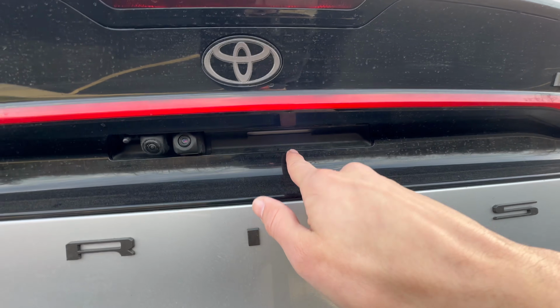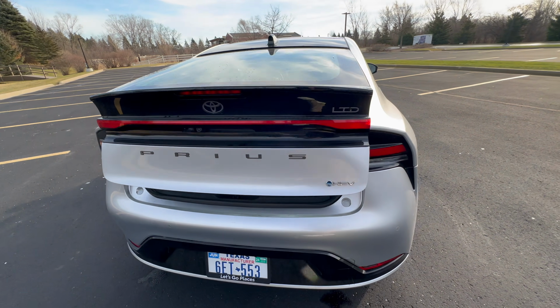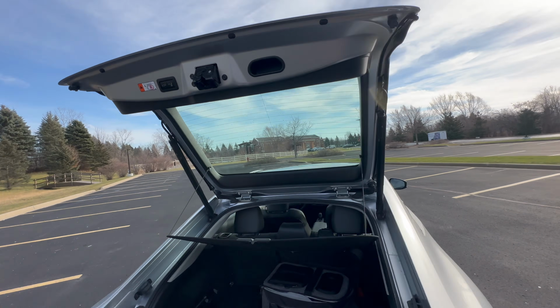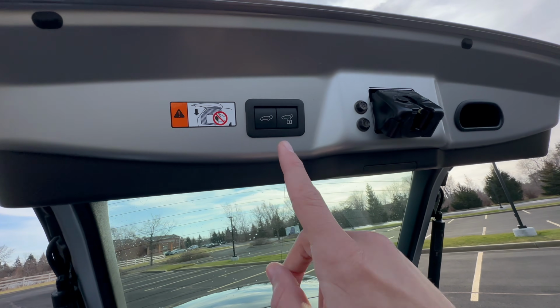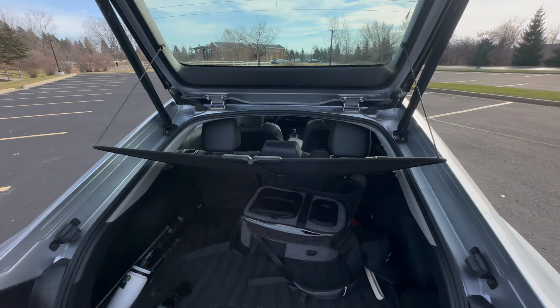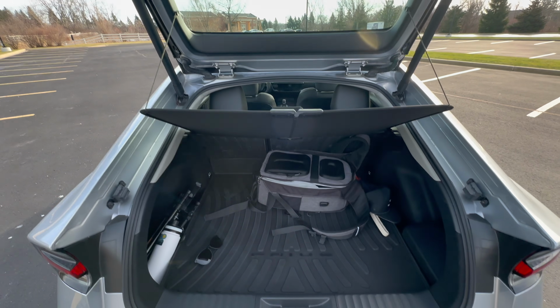Now, we showed you earlier the door handle, the secret Easter egg here, but it is a powered trunk. It is powered only on the limited trim, which we have here. This is the top trim. And it also, unlike the RAV4 hybrid, has not just a close, but a close and lock function, which is quite nice. Now you do get a privacy cover, which is pretty clever. It kind of hinges in the middle, so it's easier to take off and store.